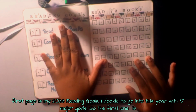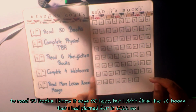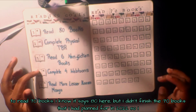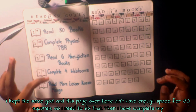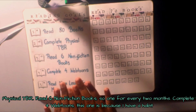The first page is my 2023 reading goals. I decided to go into this year with five major goals. So the first one is to read 70 books. I know it says 80 here, but I didn't finish the 70 books that I had planned for in 2022. So I kept the same goal, and this page over here didn't have enough space for 80 squares, so I need to fix that.